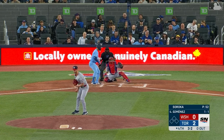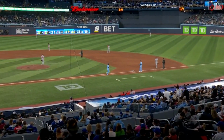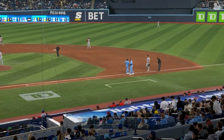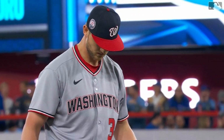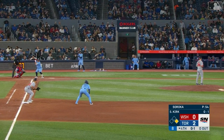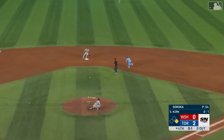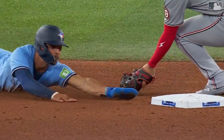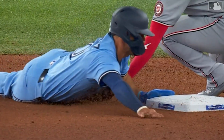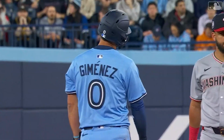A leadoff walk to Giménez, who stole 30 bases last year for the 2nd year in a row. Well, you don't get a chance to steal many bases when you hit 3 home runs in the first 5 games. But he has 99 career stolen bases. His next steal will be a milestone stolen base. There he goes. Taken by Kirk, the throw down, and safe. Yeah, stolen base number 100 for Andrés Giménez. Pretty good throw, but it's just not in time.